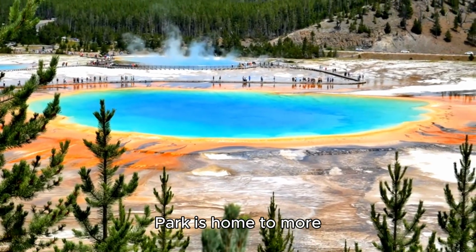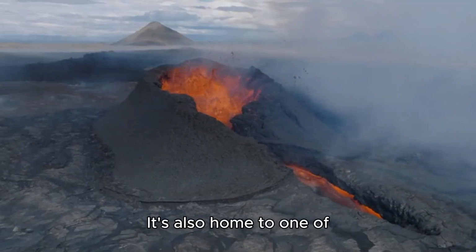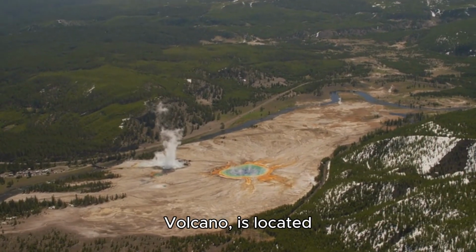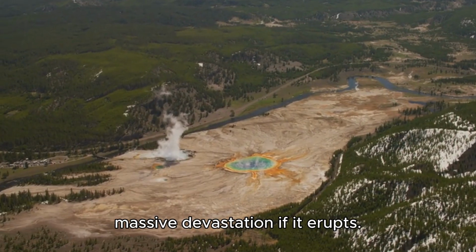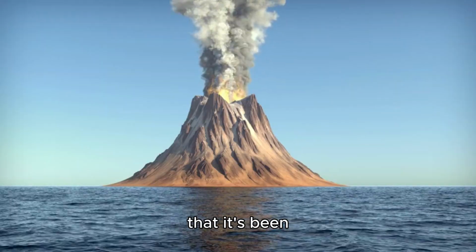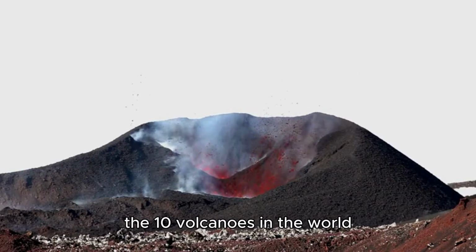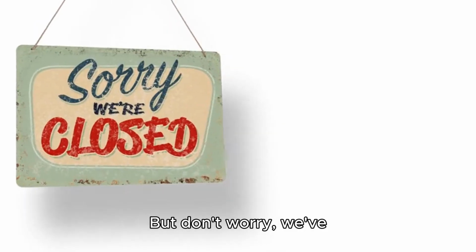Yellowstone National Park is home to more than just stunning landscapes and wildlife. It's also home to one of the largest active volcanoes in the world. The Yellowstone caldera, also known as the Yellowstone supervolcano, is located beneath the park and has the potential to cause massive devastation if it erupts. In fact, the supervolcano is so powerful that it's been classified as a decade volcano by the United States Geological Survey. This means that it's one of the 10 volcanoes in the world that pose the most risk to human life and property. But don't worry, we've got you covered.